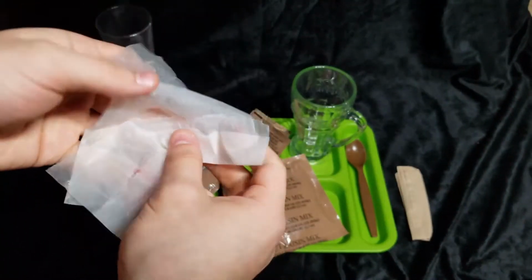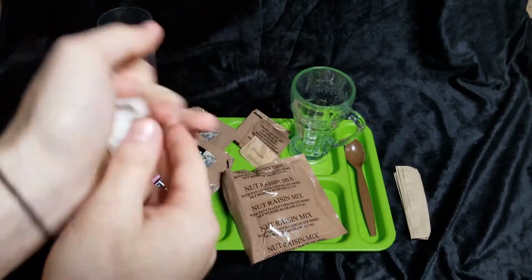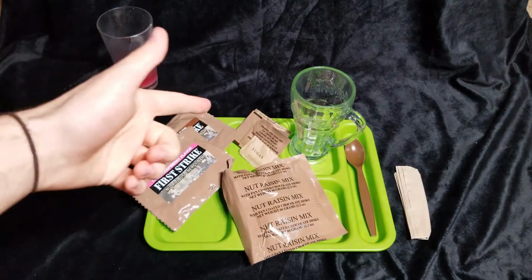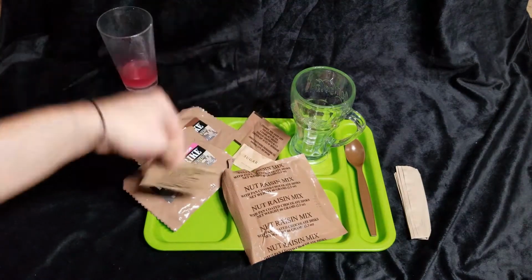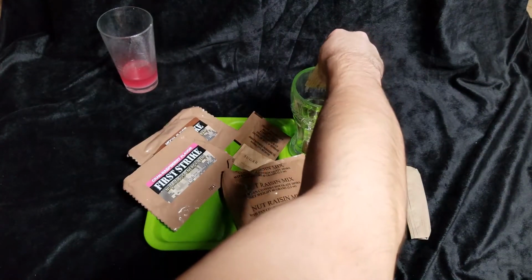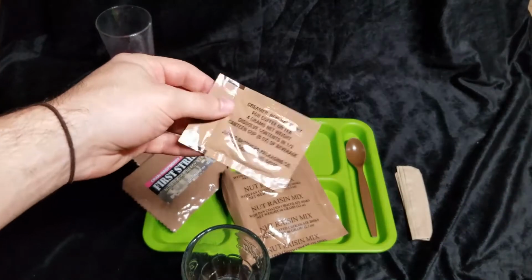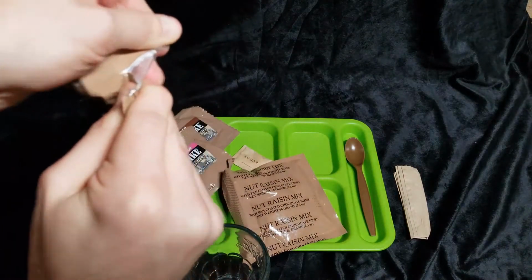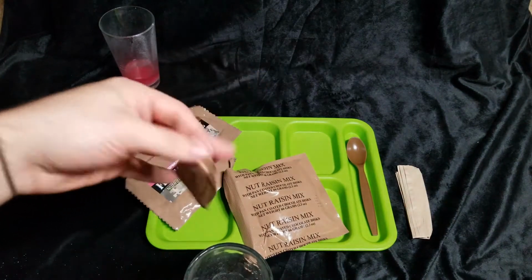Oh, I guess not sturdy enough. I guess it's because of the nature of it being wet, but that's alright. We're just washing up with it. Let's start off with this instant coffee before our water gets cold. So get our creamer and sugar in there. And our sugar packet.